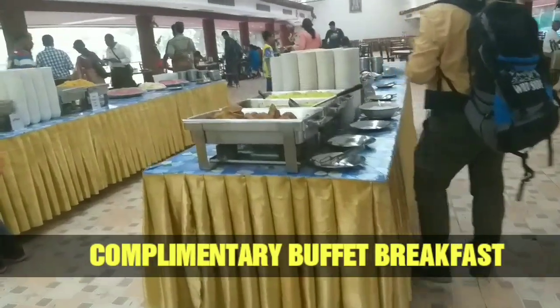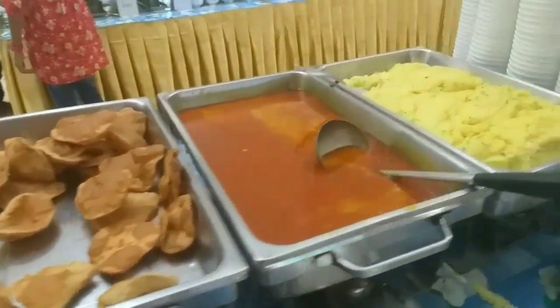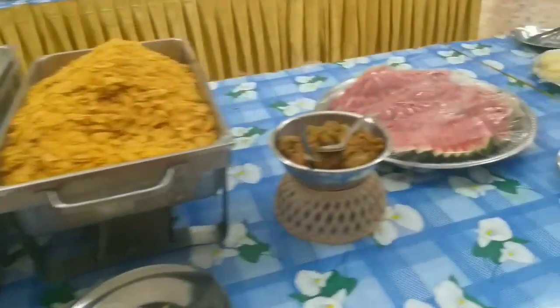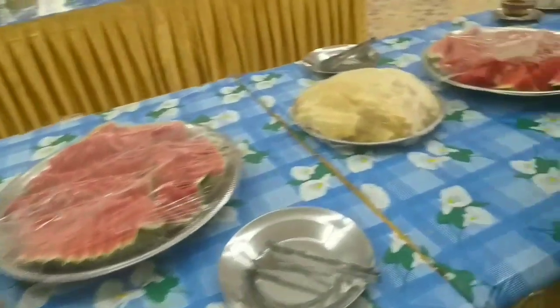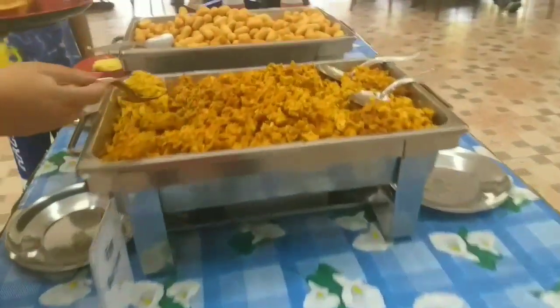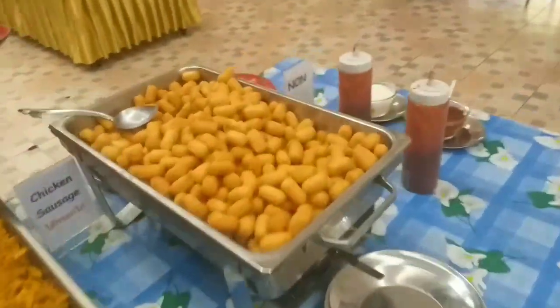This is the buffet breakfast included with the ticket. This is the puri, chana masala and upma. This is the corn flakes and milk, and these are pomegranates and watermelons. This is the egg bhujia and chicken sausage.